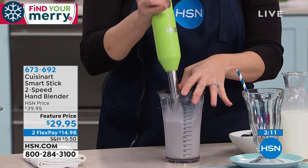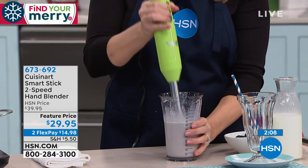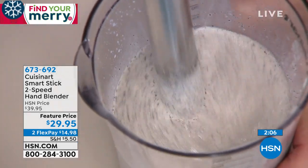That's pretty amazing. Look at how good that's doing on my milkshake. I'm going to try and move my hand. There you go. Cookies and cream, in 2 minutes or less, or vanilla.